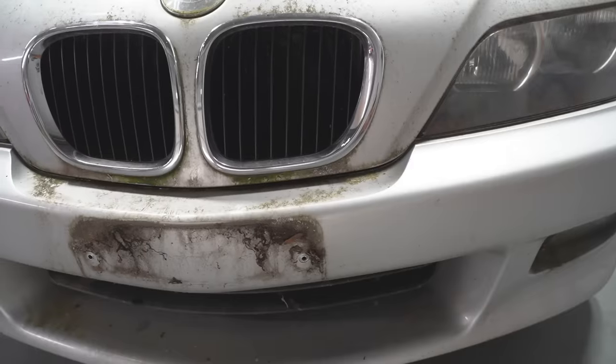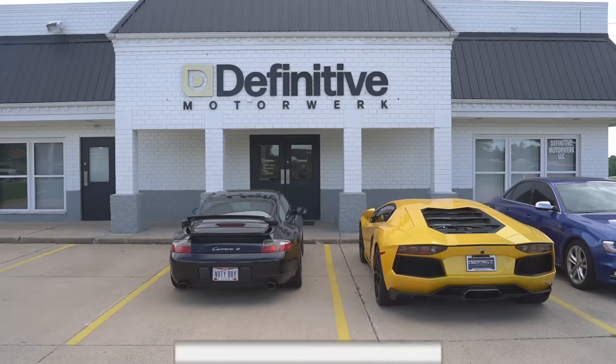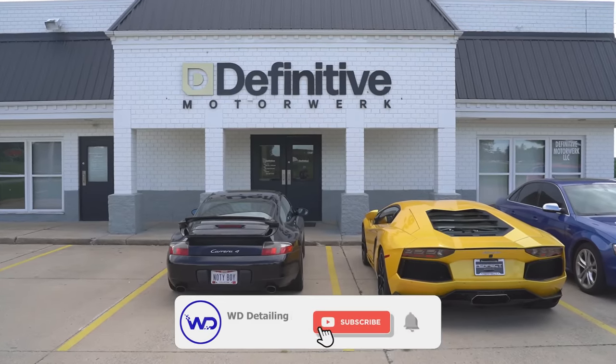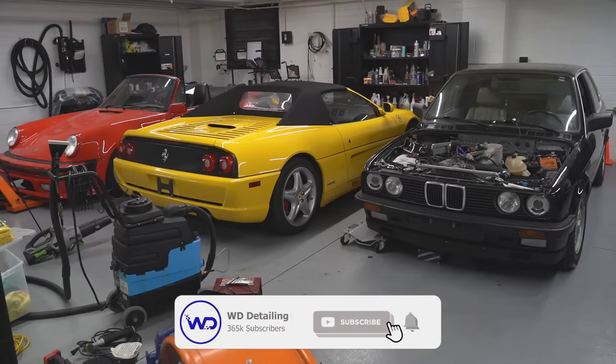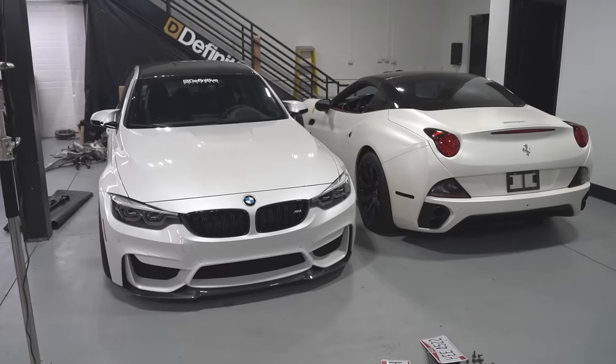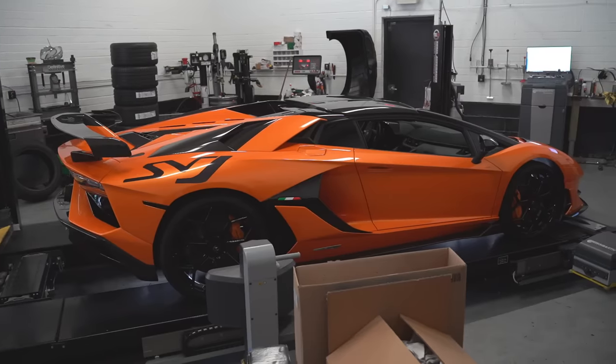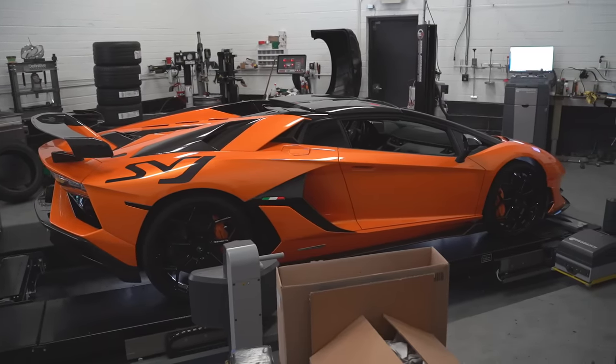My name's Brent, and we have one of the moldiest cars we've done in a very long time for you. Today, we're at Definitive Motorworks in Broadview Heights, Ohio, and check out some of the stuff that was around us while we were working. It was actually pretty tough for me to stay on task throughout the entire day, but I mean, there's a million-dollar SVJ Roadster right next to us, so come on.